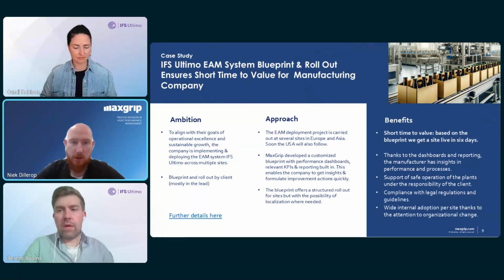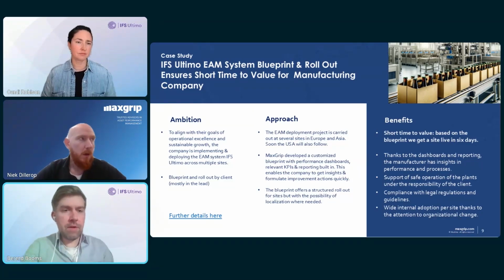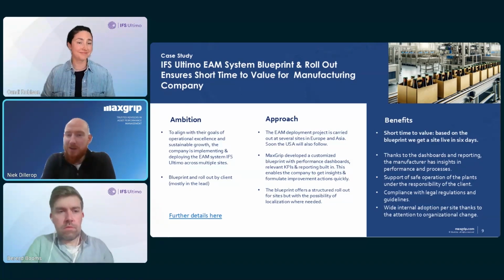Yeah, definitely. Okay, good to see. And those stock levels that you mentioned, right, are those managed and maintained from within Ultimo or from within the MRO provider? That's always a bit of a question.